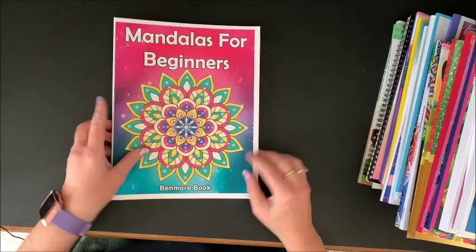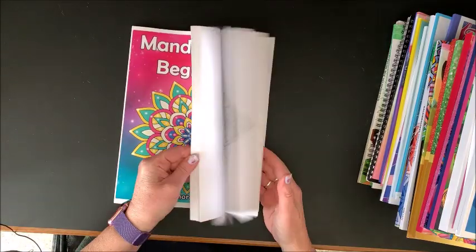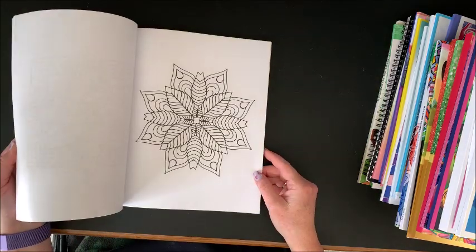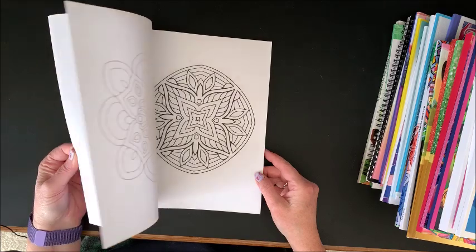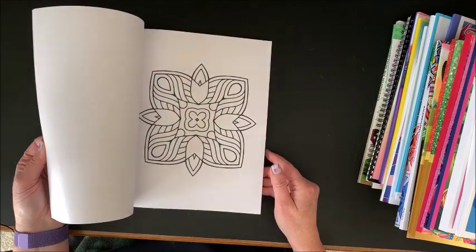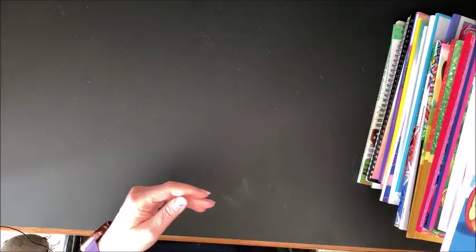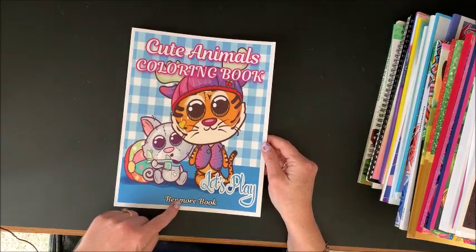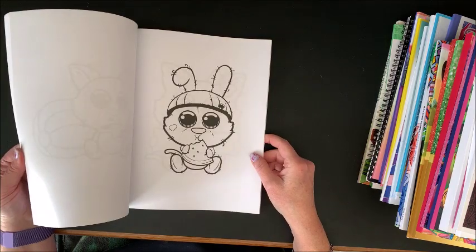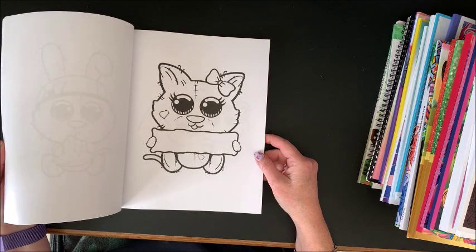And I bought a number of books from Benmore Book. This one is Mandalas for Beginners, so they're very simplistic type of mandalas. Great if you have a visual impairment, or if you want to just do some real stress-free coloring with alcohol markers. Then we have a Cute Animals coloring book. It's called Let's Play, again by Benmore Book. Very, very simplistic pictures in this one too.